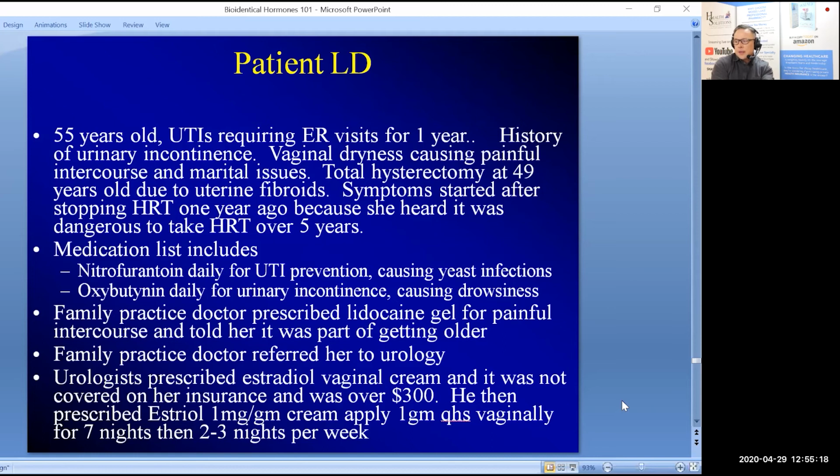So, a 55-year-old with UTIs requiring ER visits for 1 year, history of urinary incontinence, vaginal dryness causing painful intercourse and marital issues, total hysterectomy at 49 due to uterine fibroids. We talked about that already. Symptoms started after stopping HRT 1 year ago because she heard it was dangerous to take HRT over 5 years.